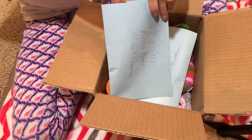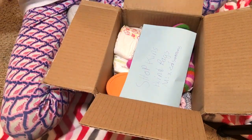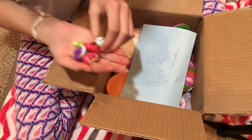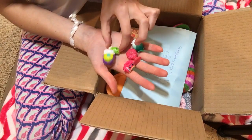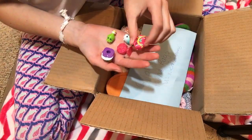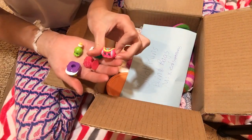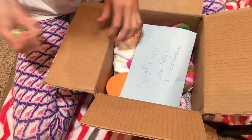Shopkins blind bags, mixed seasons. I don't particularly collect Shopkins that much anymore, but she sent these ones. I know this is season three. I think this is six. And I think that's from four. I don't know what that's from.